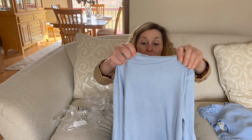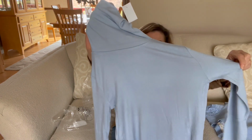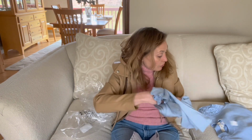And yeah, okay. So I think, you know, this is different than the others, and I think I can make some use of this. So this isn't so horrible. So it's just a ribbed turtleneck in the color pensive blue. All right, so I'll try that on and try and style it for you guys.